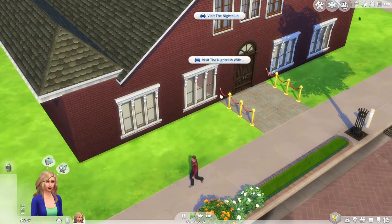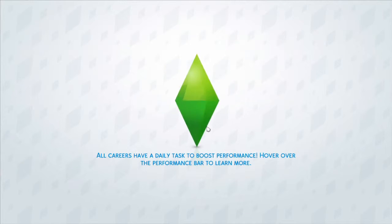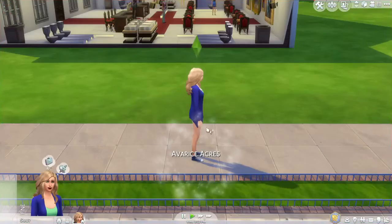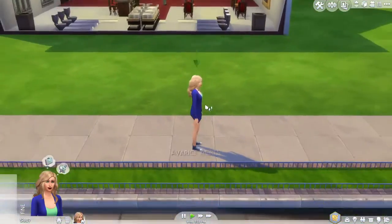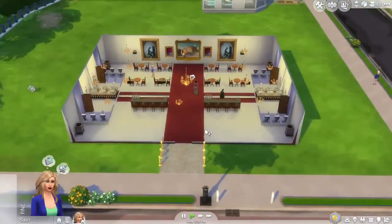Oh, do you know what? Let's go to this. Visit the nightclub. This is a really high-class nightclub that I built. I'm really proud of it. Oh my god, this loading screen. I like it a lot better than the old one. Ooh, it takes so long to load. Alright. Oh, this is the front. Anyway, this is the nightclub. I just love it. It is awesome.